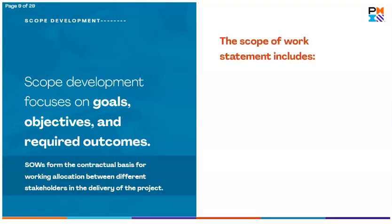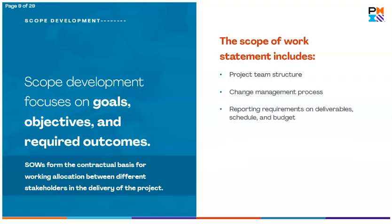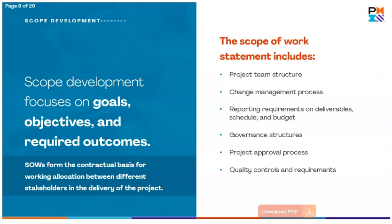Other items that can be included in a detailed SOW are the project team structure, change management process, reporting requirements on deliverables, schedule, and budget, governance structures, the project approval process, and quality controls and requirements. To review scope development in built environment projects, click to download a PDF.